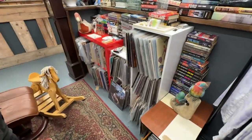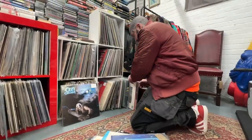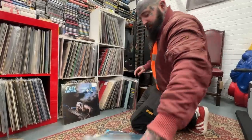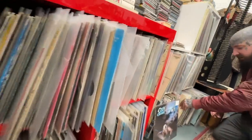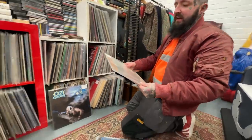Straight to it, having a little tidy up. When you come here, they leave it like this. So you've got to re-sleeve them. Tidy all that. But it is what it is.